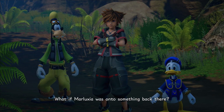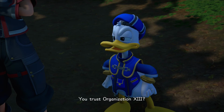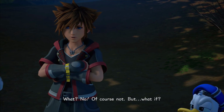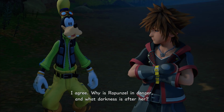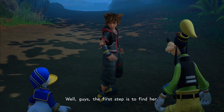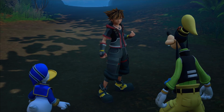What if Marluxia was onto something back there? Maybe he was. I don't think so. I don't think so either. They don't look like the kind of people who would have plotted things out. Agreed. It is plotted out, but it's stupid. If you're trying to make a chart, I really don't think 33% of that story was plotted out until the game went into production.